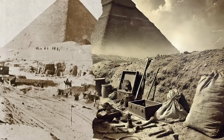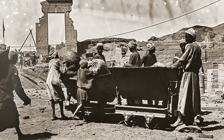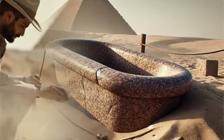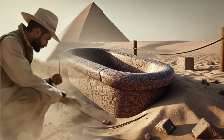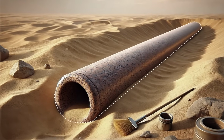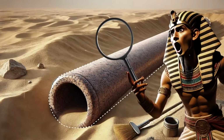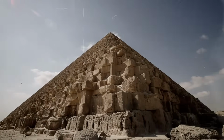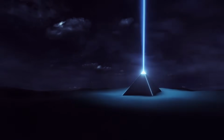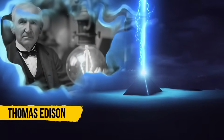Egyptologists have been digging around every inch of the Great Pyramid for ages. Yet somehow, they overlooked this stunning pink granite bathtub buried a few miles next to it. And here's the deal. This mysterious oval tub lying next to the Khufu pyramid for years may provide evidence that the Egyptians built the pyramids not only for monumental purposes, but also to generate electricity, experimenting with it long before Alessandro Volta and Thomas Edison.